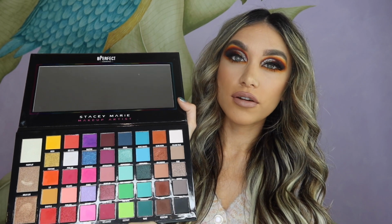Even though I have the Carnival Pro palette, I thought maybe there wasn't really a point in getting the Love Tahiti palette, just because they look quite similar, but they're really not at all. They have completely different shades. Like, a yellow shade will probably be a darker yellow shade on the Tahiti palette compared to the Pro palette. So they have so many different shades between them both.